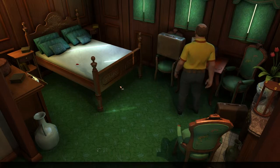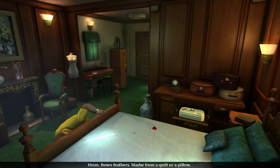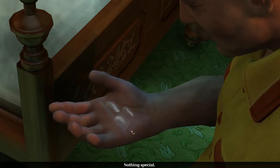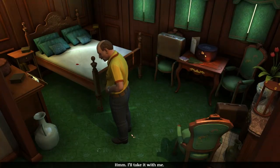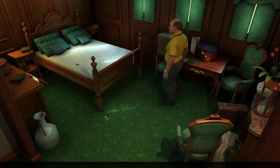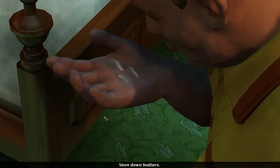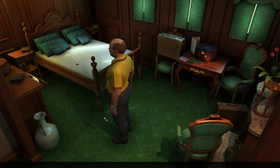Huh. I'll come back to that in a minute. Something's under there. Down feathers. Maybe from a quilt or a pillow. Nothing special. Although, it seems like one of the feathers was scorched at the top. Literally burnt. I'll take it with me. Got stuff to look at. More feathers. And they're singed as well. Huh. I'd better take it with me.